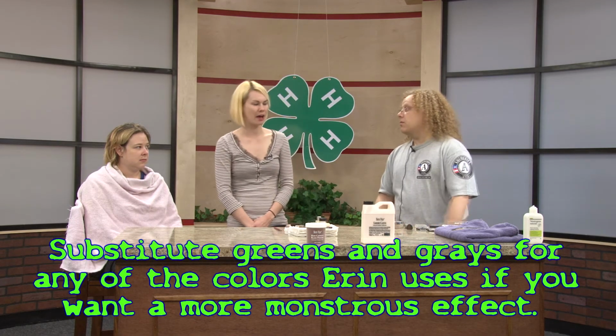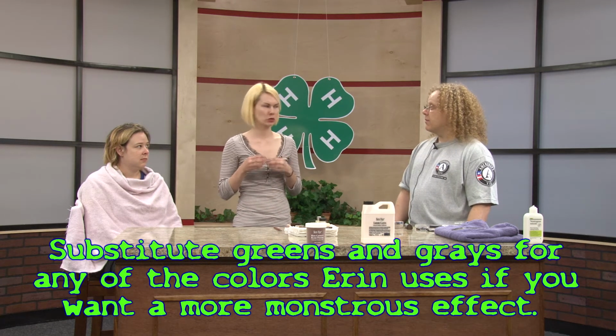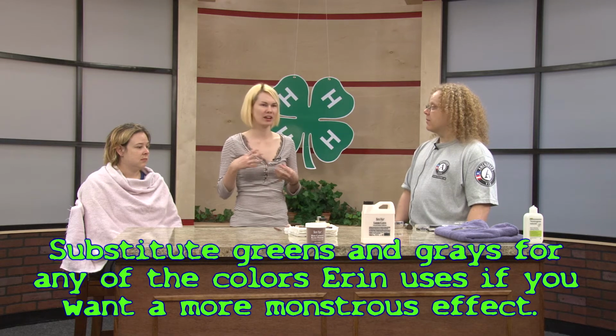Absolutely. You can definitely access your greens and your kind of gray, yellow, green area that you kind of associate with gore and horror. You can absolutely apply those in a similar style as putting on Old Face that will achieve a very zombie-esque or Dracula-esque kind of effect.